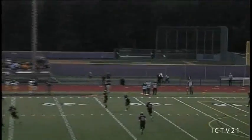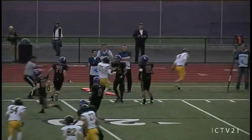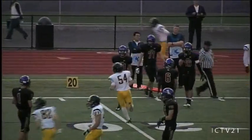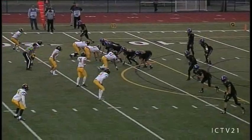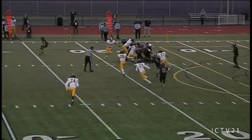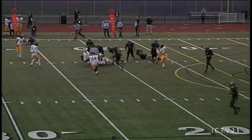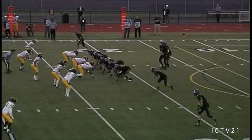Number 85, Trey Gevers kicks off a little pooch kick. Looks like it's going out. Oh, but it's picked up for about a 1-yard return. A senior running back. Humphrey has a running back to his left, hands it off. Giannopoulos fighting hard for yards and gets about a 5-6 yard gain on the play.